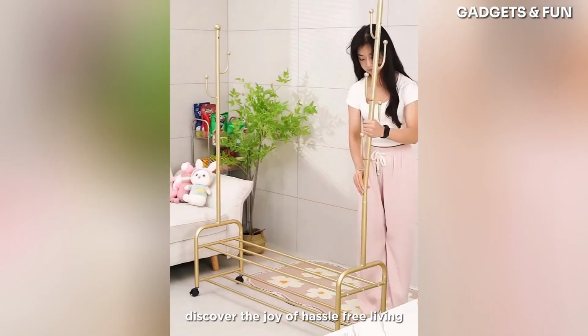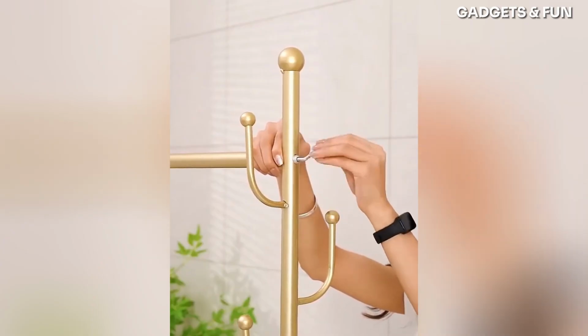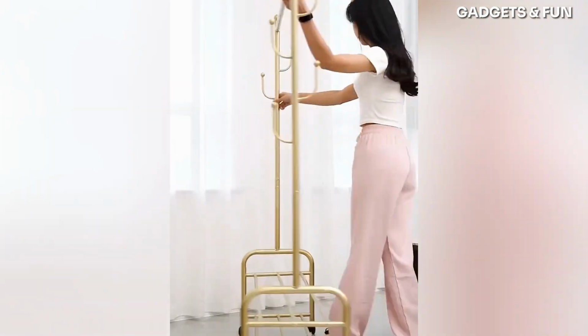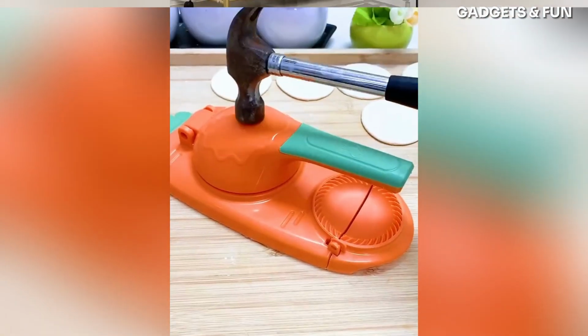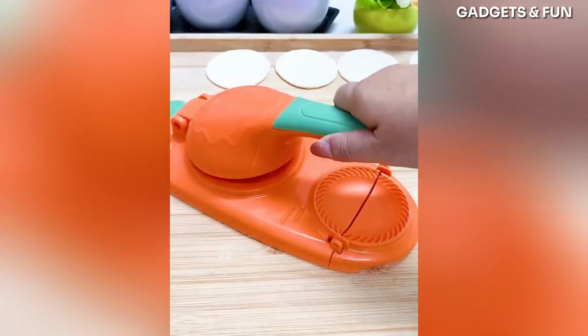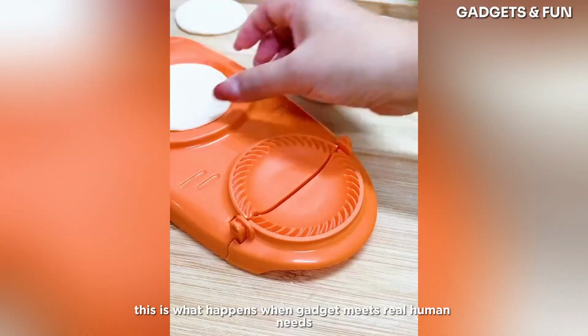Discover the joy of hassle-free living with this innovative gadget. This is what happens when gadget meets real human needs.